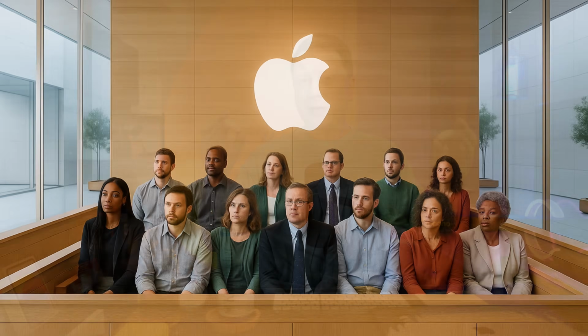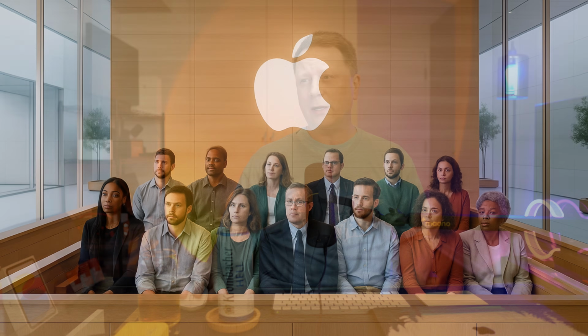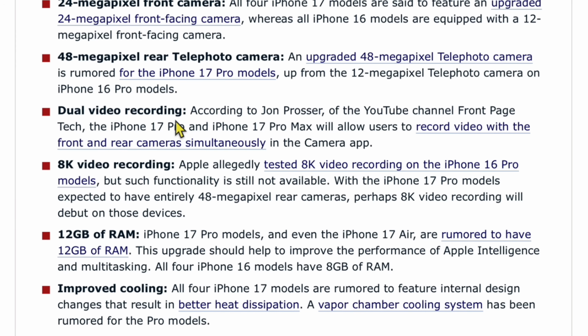I mean, megapixels don't always matter. It actually means you may have to have more space on the phone and everything like that. So whether it's going to be a better picture, the jury's still out on that, so we'll hold off there. It's going to also have dual video recording.